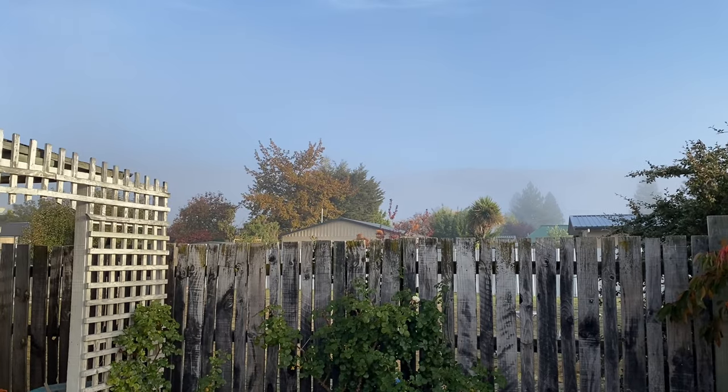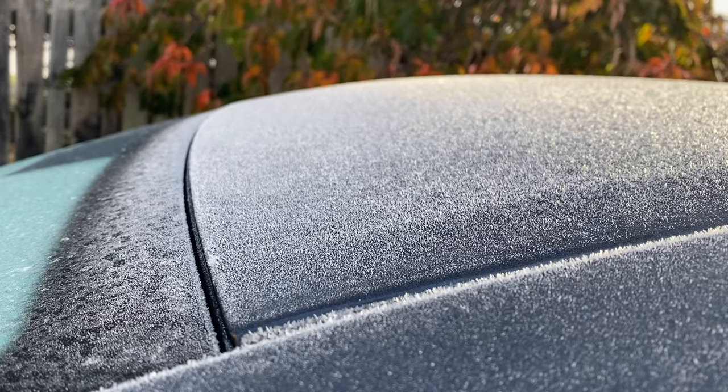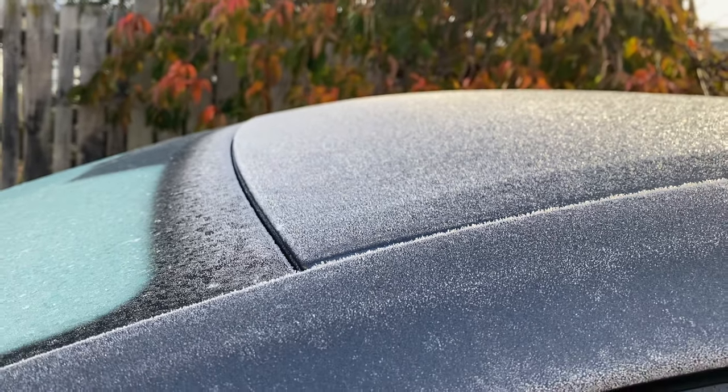At this moment, it's very cold. I think, what's the temperature? It's 2 degrees. So we woke up to a frosty morning. The car was covered in frost as well as the grass. So our next destination is Arrowtown, which was once a Chinese settlement. It is one of the most photographed areas there in Arrowtown. So let's go.